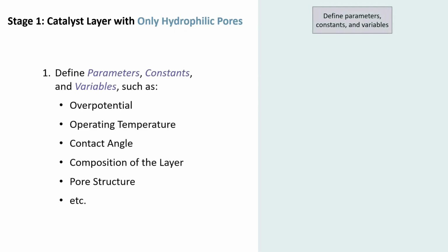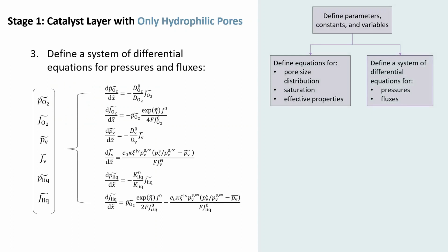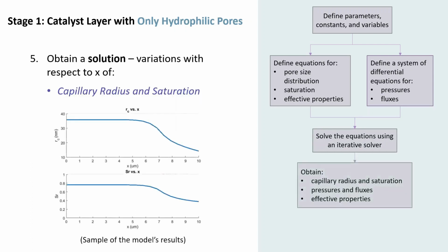So first, we set the parameters, constants, and variables. Then equations for pore size distribution, saturation, and effective properties were defined. Then a system of differential equations that relate the pressures and the fluxes was defined. These equations are complex to solve, so we use an iterative solver, which makes use of these boundary conditions and this implicit equation. Then we obtain a solution, the variation of these variables with respect to x.